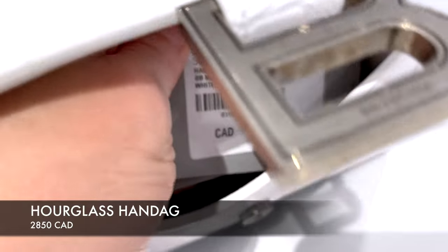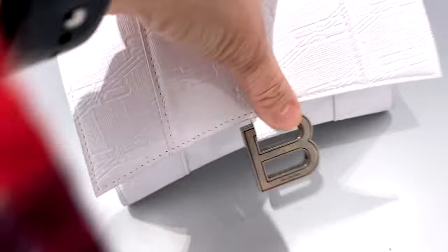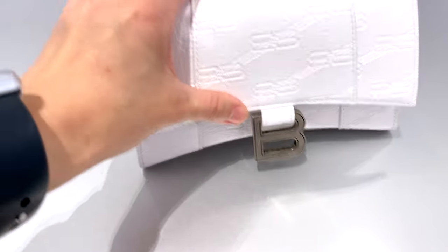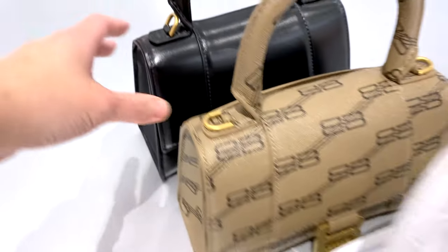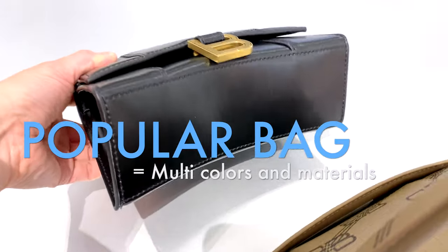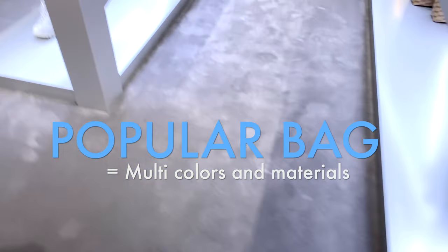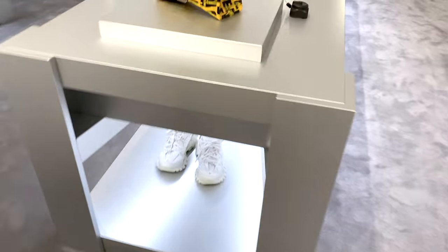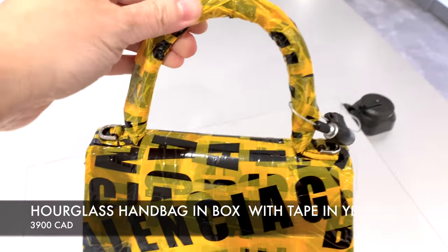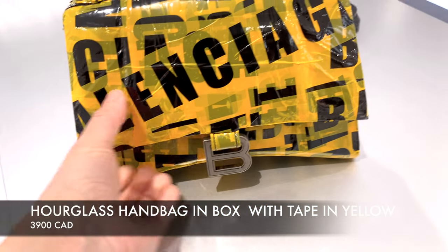Here is the Hourglass handbag. The Hourglass handbag is very unique with the curved shape and pointed corners. It looks really incredibly luxurious and sleek, I would say. It comes in so many materials and colors, so you know that it's a popular bag when it comes in so many different designs and selections to choose from. I think that the aged gold hardware is beautiful. This one that's a remake with yellow tape is currently priced at $3,900 Canadian.